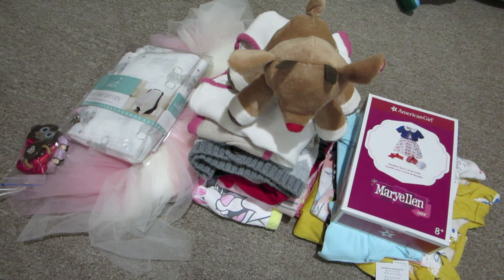So before I sign off on this video, I'm going to leave you guys with some pictures that I took at our doll day where we were trading clothes and everything. So you'll get to see all of us ladies that were there with our reborns.